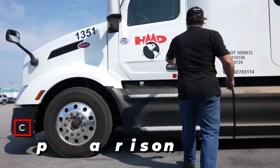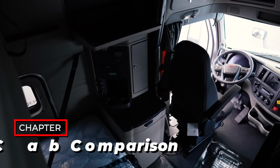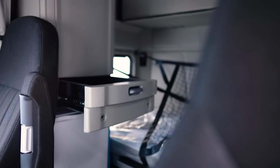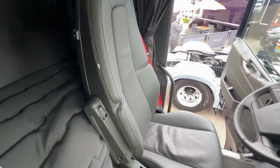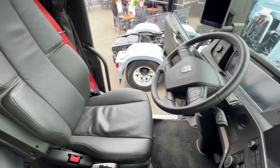When it comes to comfort and living space, American semi-trucks are in a league of their own. The sleeper cabs in US trucks are like full living rooms on wheels, designed for long hauls with maximum comfort in mind. But in Europe, where roads are narrower and regulations are stricter, cab space is far more limited. Let's start with the European cab-over engine trucks.